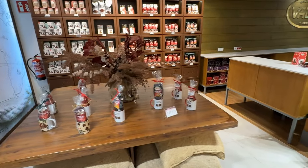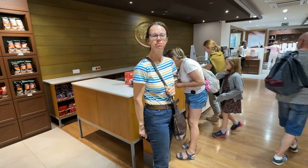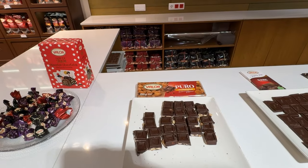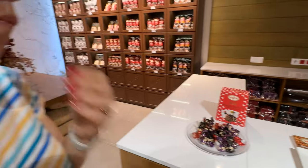And there are lots of different types of chocolates to choose from. Of course, like all good tours, it ends in the shop where you get to try all the different brands that the company makes and make a purchase of your choice. All in all, a really good hour of your time and something that you shouldn't miss if you're visiting Villajoyosa.